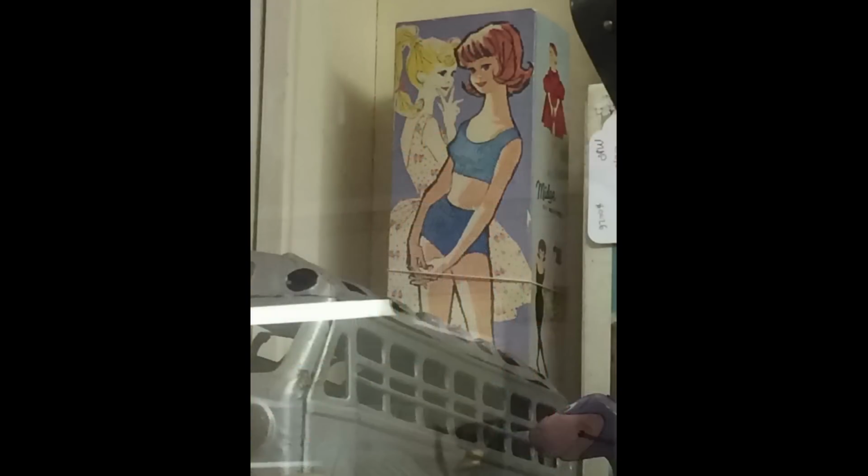The antique shop has a lot of locked glass cases. You have to ask for help if you want to see something. I didn't want to bother the employees since I wasn't going to buy this Midge doll, but I would have loved to get a look at her.